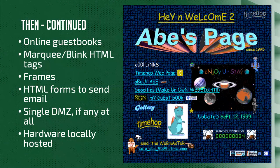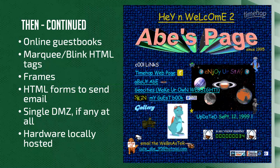Continuing on to what else there was: online guest books. This graphic on the right illustrates, if you've seen a web page from the 90s, perhaps even the 2000s, a lot of this will probably give you flashbacks. The guest counter, the online guest books, the marquee or blink tags, lots of frames. You might have your menu with the navigation for your site in a different frame. Very basic, very original Nintendo 8-bit, 16-bit looking type things. You might have an HTML form to send email that might call a script. Not a whole lot of database interaction, perhaps, with most of these web pages. A lot of them are static.